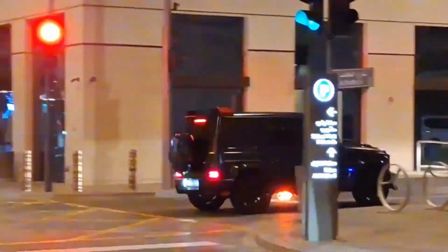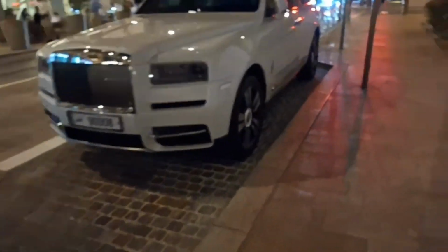Let's keep watching the video. Oh my gosh, what is that? Here's the 911 Turbo, and right next to it there's a Rolls Royce Cullinan.